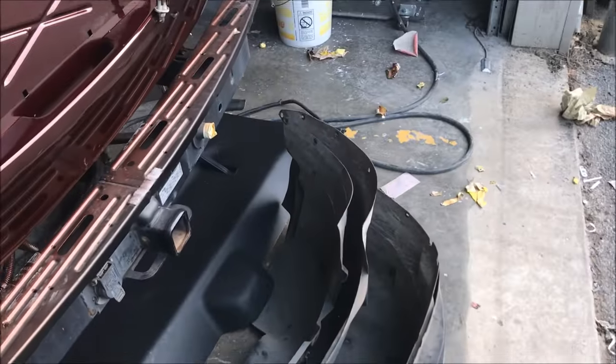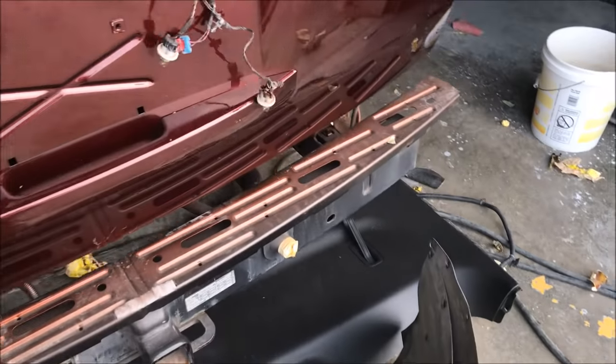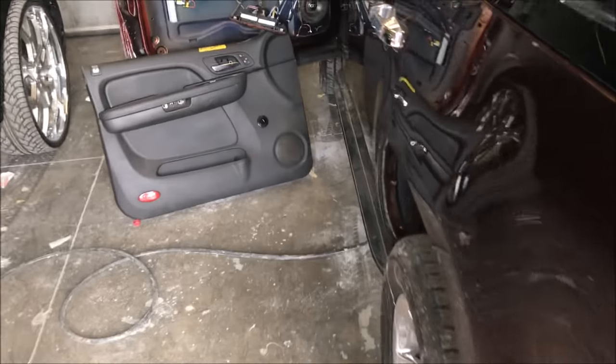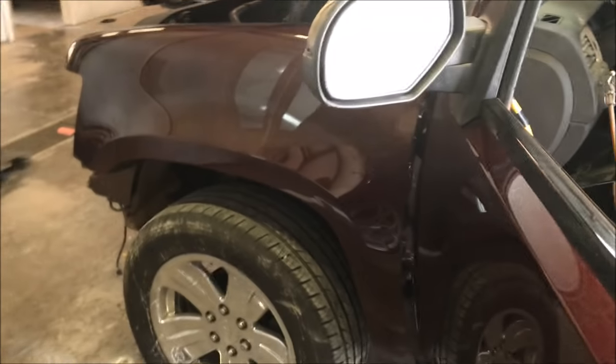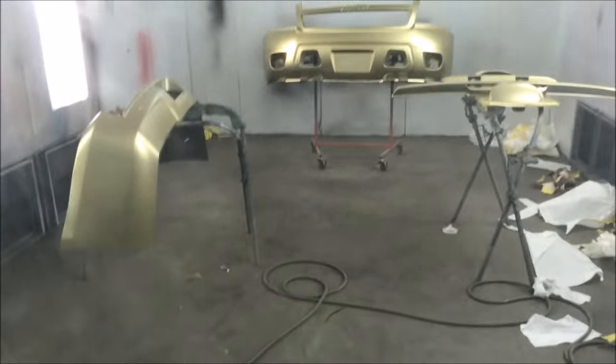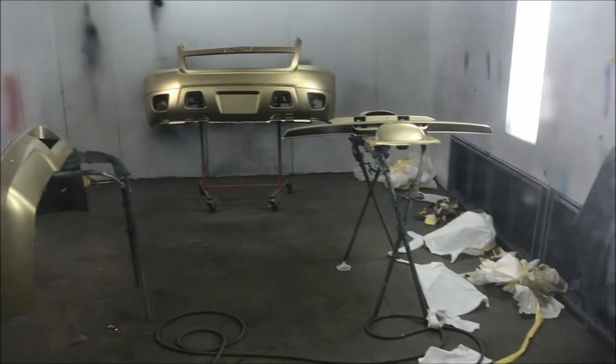But right now I'm painting the last few pieces. It's a piece to go up here, the piece to go across here, and the back bumper and the front bumper. And he's supposed to be bringing me the new tail lights and the new headlights, so we can figure out what we're going to do about this switch, and then we can fully put them back together. So, all right, YouTube, we're gonna go get suited up and start back painting the rest of these pieces.